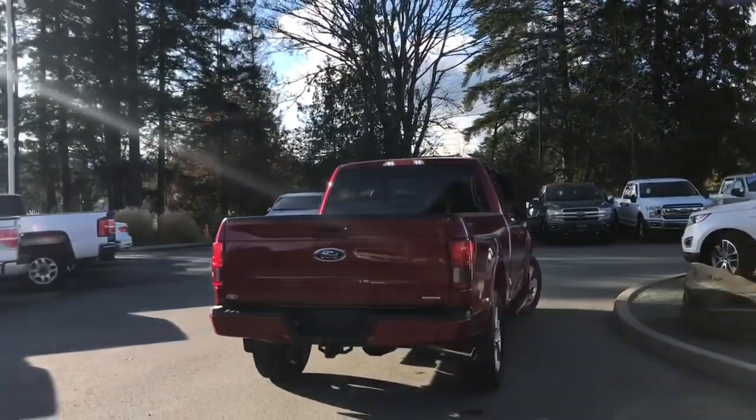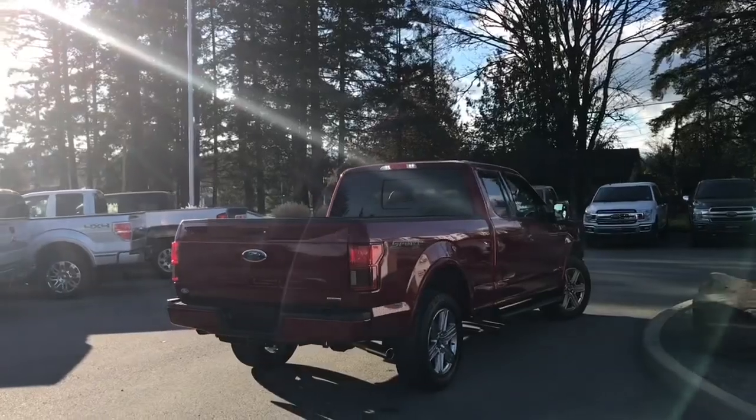It's really easy to get into this truck. Just talk to our sales team. They'd be happy to take you out on a test drive.